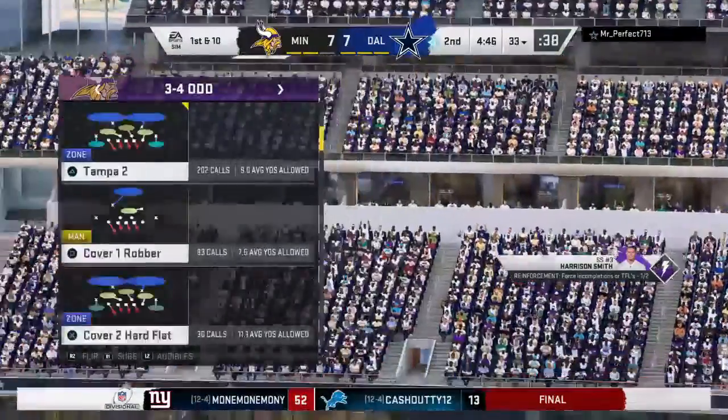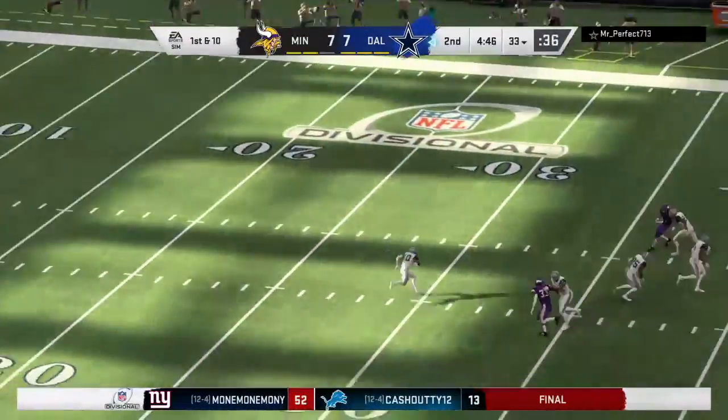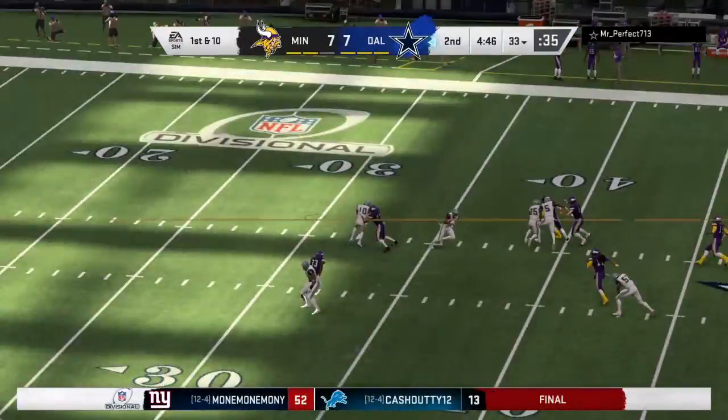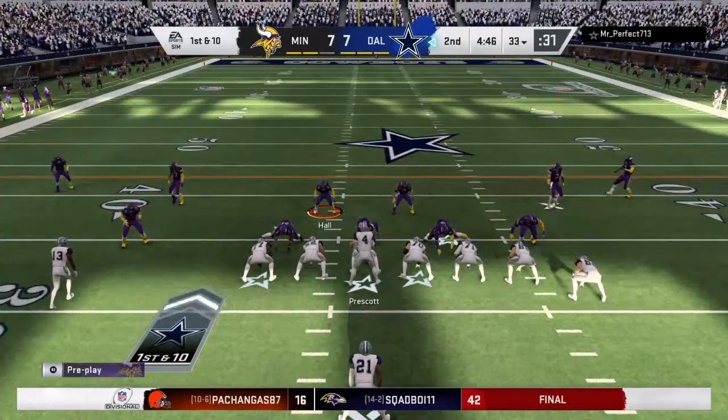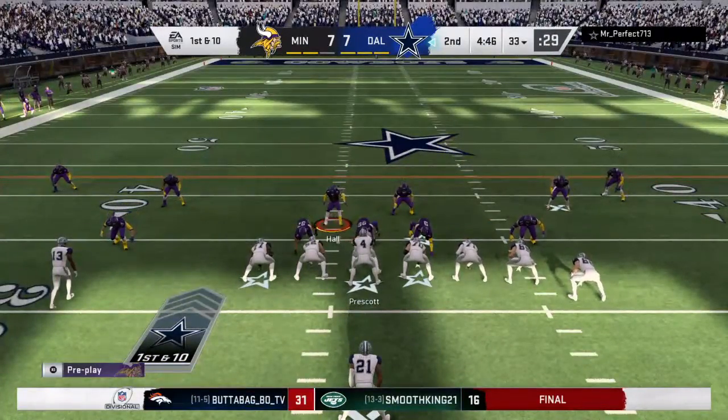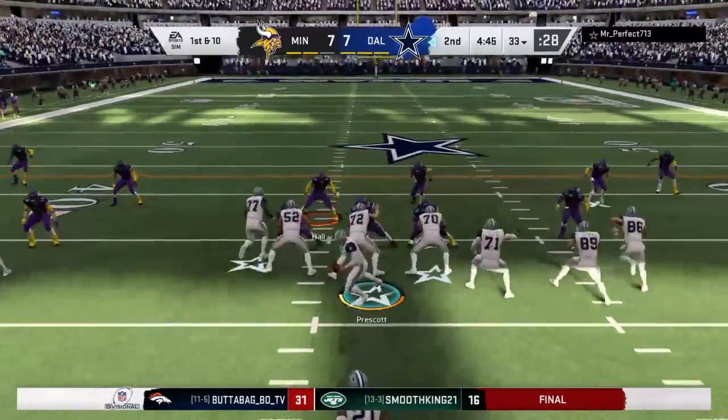5 there on the return. And the Cowboys will take over the football with a 1st and 10. The Dallas offense here set to begin the drive. The last possession, these guys were able to tie the game with a touchdown, and now they'll have a chance to move out in front.